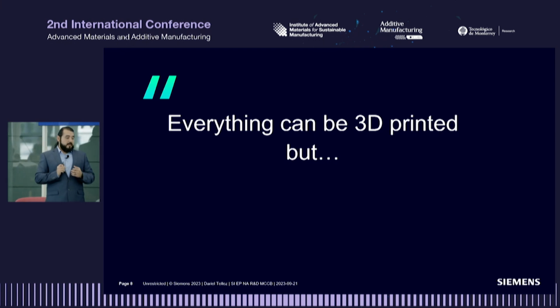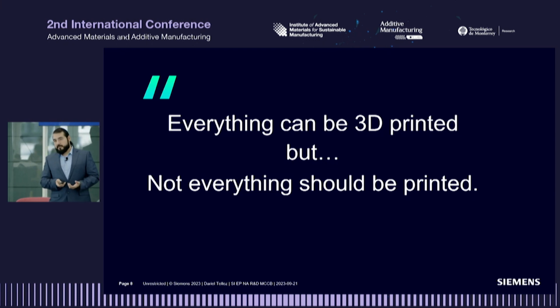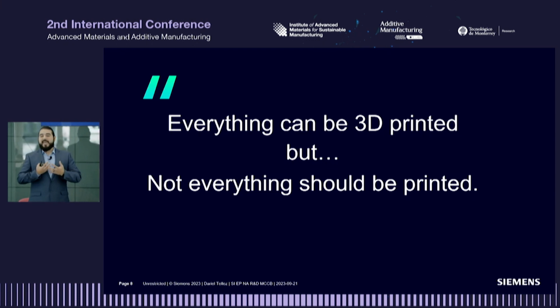So here's a little bit of a controversial take. The people from the industry who are hearing this right now are probably going to understand it really well. But I just want you to picture a concept. So everything can be 3D printed, yes. Whatever you dream of, you print it, you have it in your hands, it's very useful. But in reality, not everything should be printed, right? You need to make a good case out of this. And I'm going to give a quick example about this.